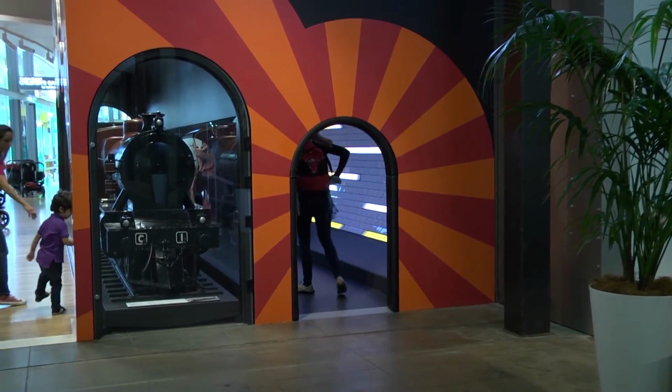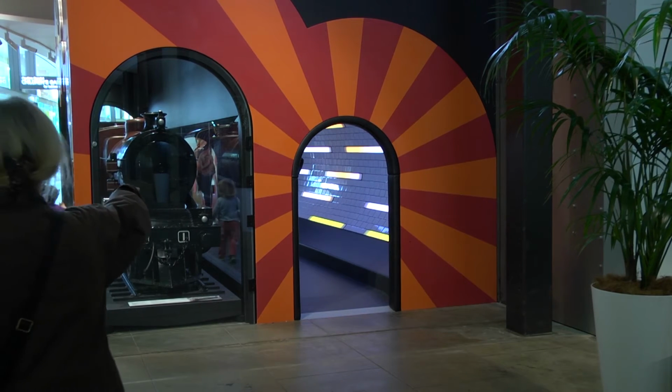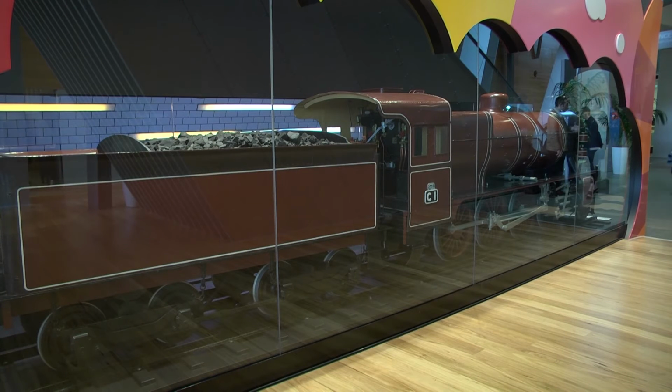So in our collection we found a beautiful third scale replica steam locomotive engine, in beautiful condition, and we thought that's a really iconic object that we could put at the beginning of the gallery. Children love trains, and it creates a really nice attractor to bring people down.